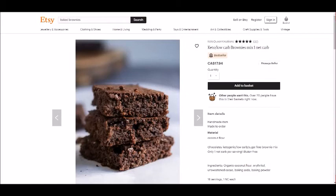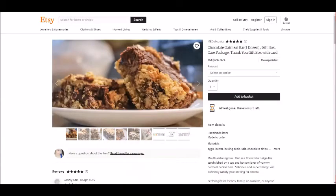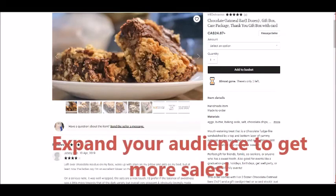One more thing is that we noticed that our original store owner, Me Delicacies, doesn't actually have products available for shipping to Canada. So if we were interested in buying something, we wouldn't be able to. Whereas the other shop that we found sells mixes, so they're able to ship them worldwide. So our shop owner might want to offer different methods of transporting her products worldwide so that she can get those sales from other countries.